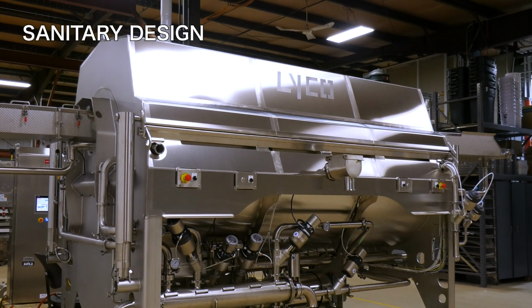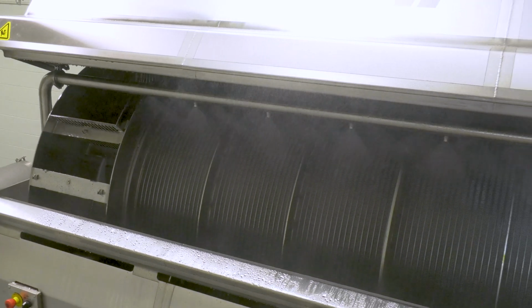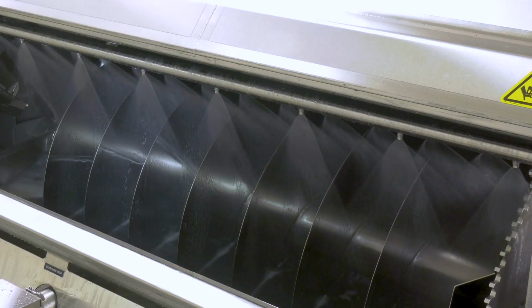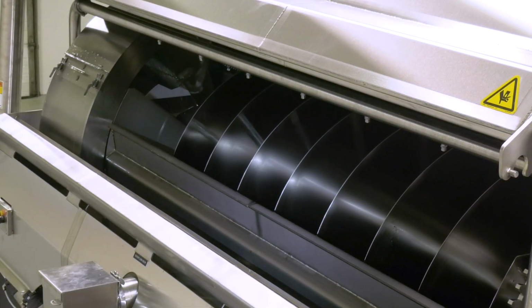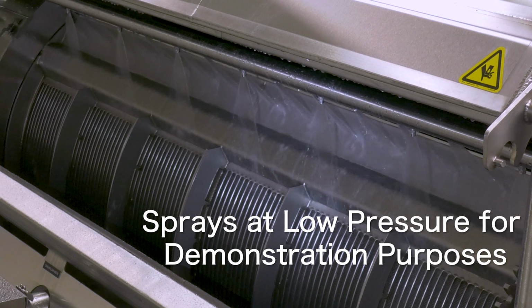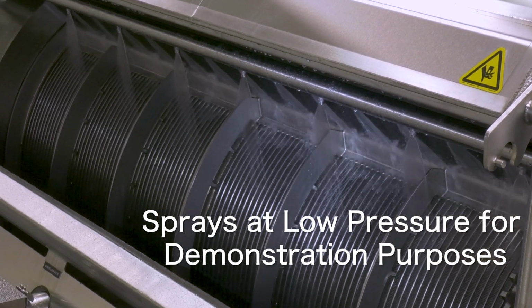Sanitary design. CleanFlow is the most sanitary designed blancher cooker cooler in the food industry. It's 95% self-cleaning, so the internal operational surfaces are cleaned in minutes, not hours. The basket resides in the 3 o'clock to 9 o'clock position during production. For sanitation or product changeovers, the basket rotates 360 degrees.